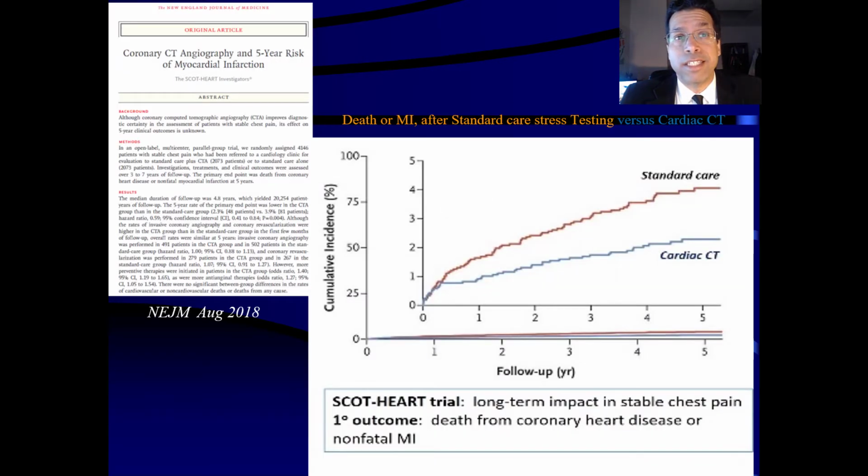The outcomes data in multiple high-quality randomized controlled trials is robust, both in the emergency department and in the outpatient clinic. As an example, the SCOT-HEART trial, published in the New England Journal in 2018, randomized over 4,000 patients to a cardiac CT versus standard of care stress testing and demonstrated a 40% reduction in myocardial infarction, which was sustained over 5 years after randomization to cardiac CT.